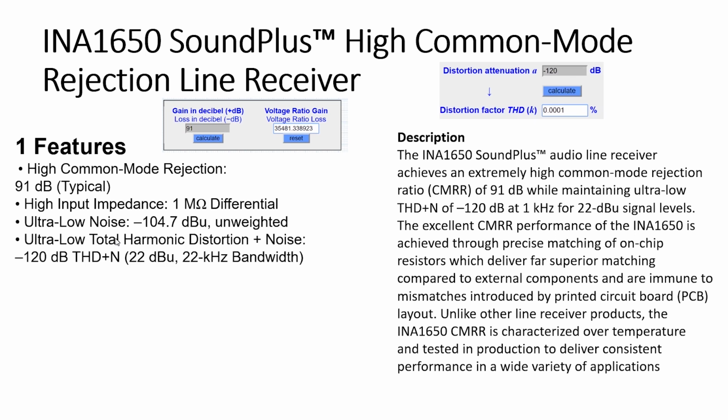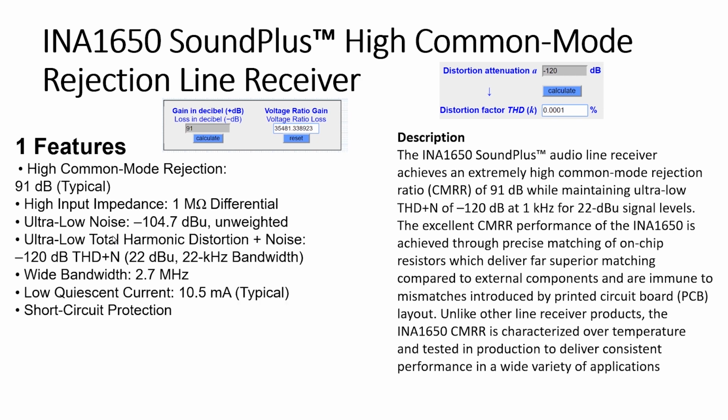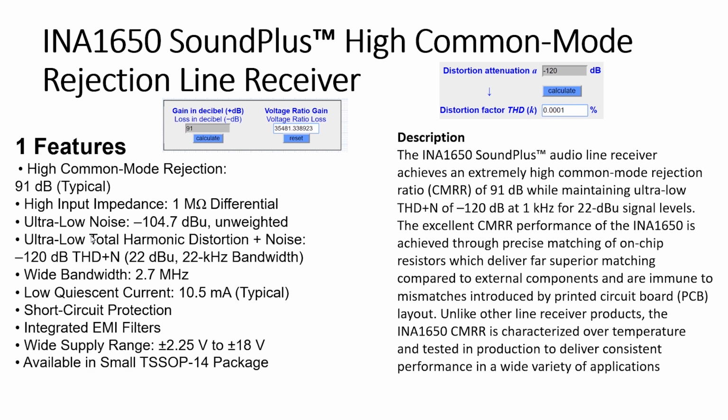Minus 120 decibel total harmonic distortion plus noise in the low bandwidth. It is 100 times better than the best power amplifiers designed so far. Wide bandwidth, low quiescent current, short circuit protection, integrated electromagnetic interference filter, good for the best of the best. Wide power supply range, available in a small package, good for final board dimensions.